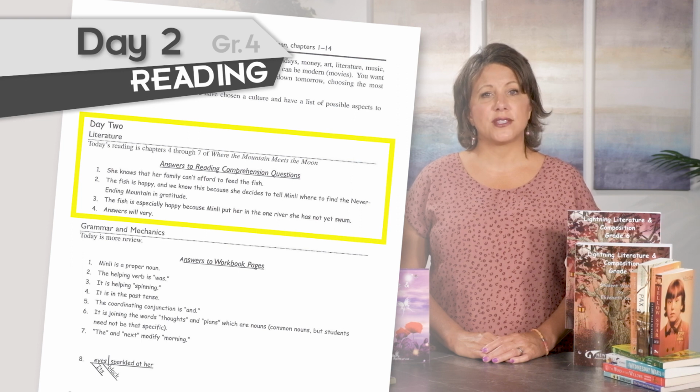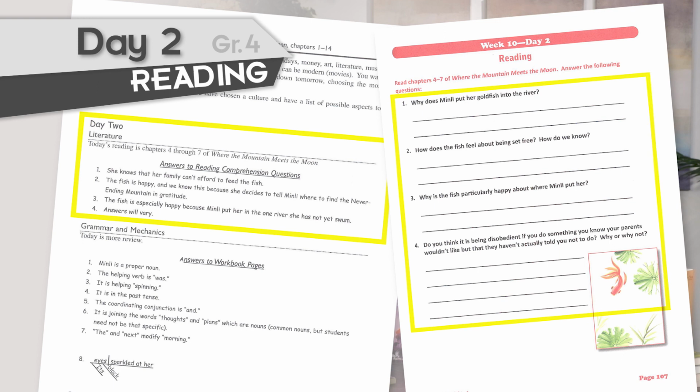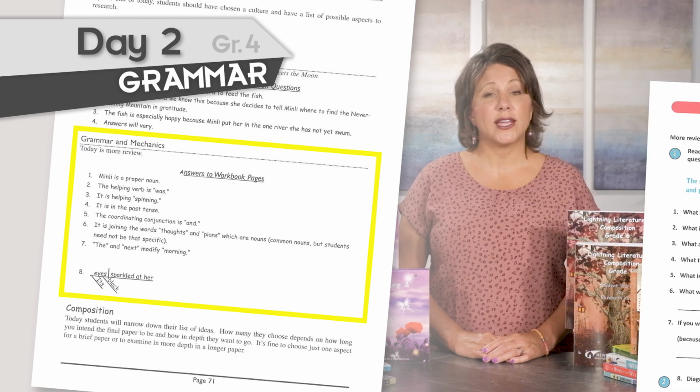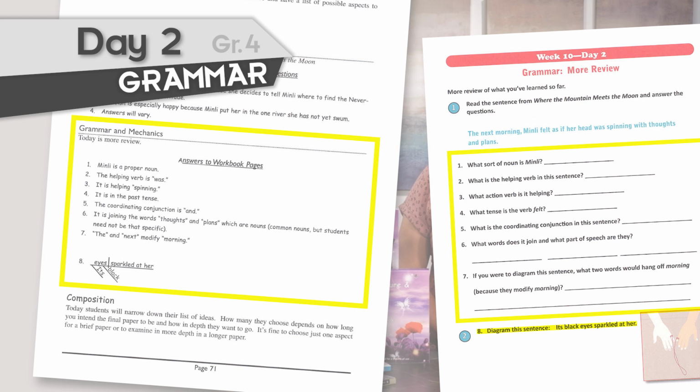Day 2 reading. Read chapters 4 to 7 of the story and answer the 4 questions in the workbook. Answers are in the teacher guide. Grammar. More review of what we've learned. Read the sentence from the story and answer these grammar questions, then diagram a short sentence.